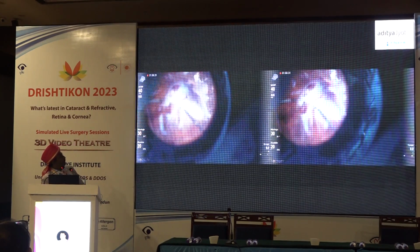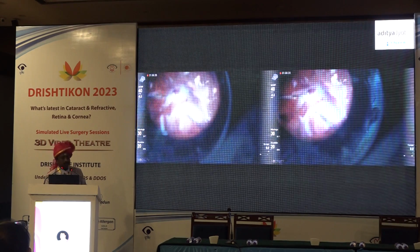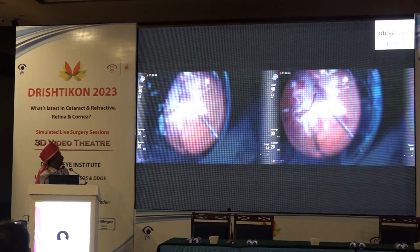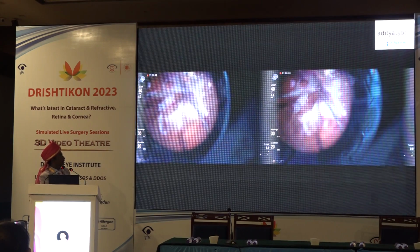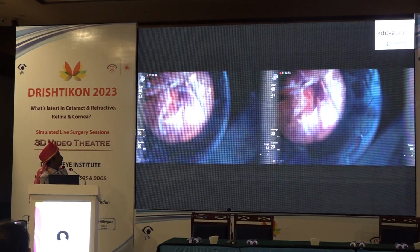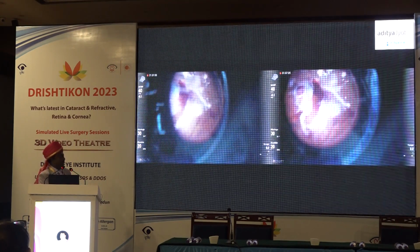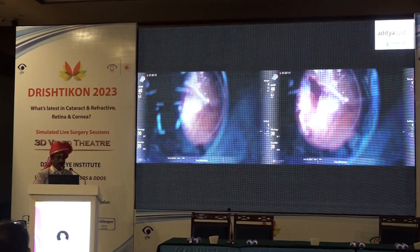So here I do a bimanual surgery. You can see I have the chandelier illumination, and then use the forceps in one hand and dissect the membrane using the curved scissors, removing all the traction which is being produced. So finally I did the entire surgery without any iatrogenic break.